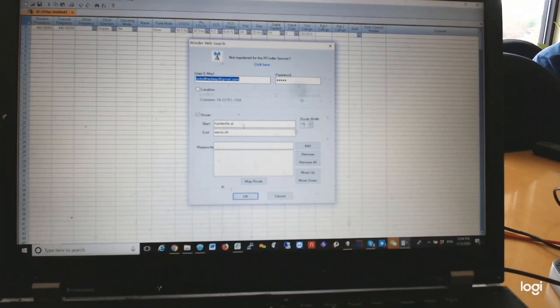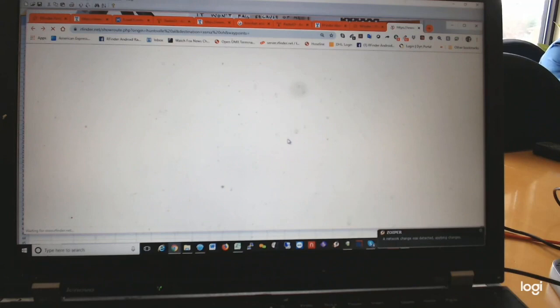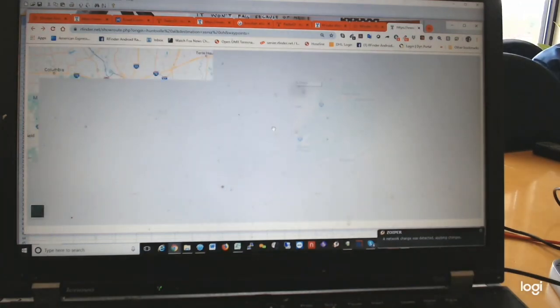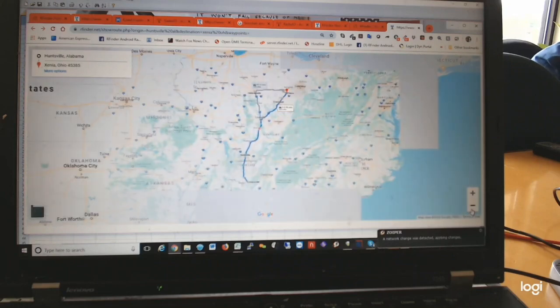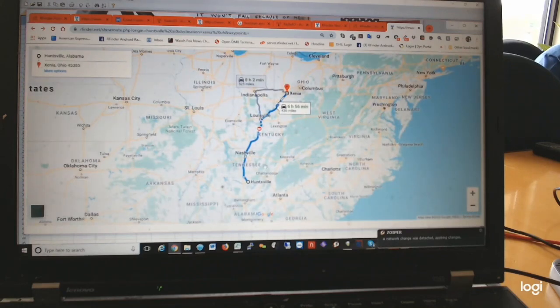And if you take a look at what we're doing here, we've got a start point of Huntsville, Alabama, and an end point of Xenia, Ohio, of course, where the Dayton Hamvention is. And I want to see machines that are 15 miles off the route. And let's just take a look right now at the route that we're going to take. And this route happens to be straight from Huntsville to Xenia through Louisville. But maybe I might want to make a stop in Indianapolis. As you can see, this is an option.